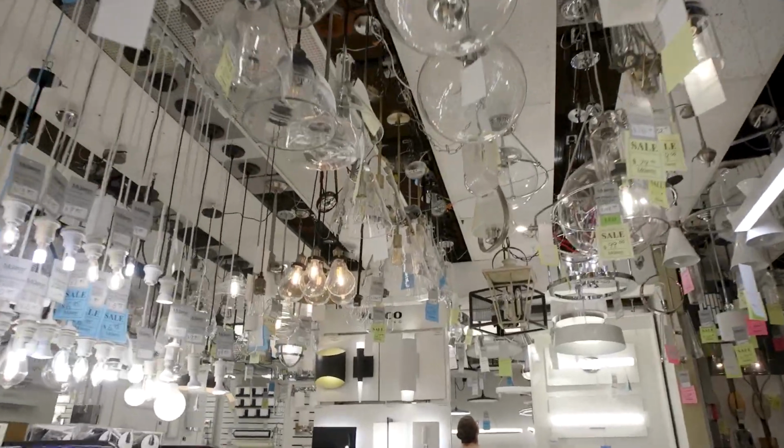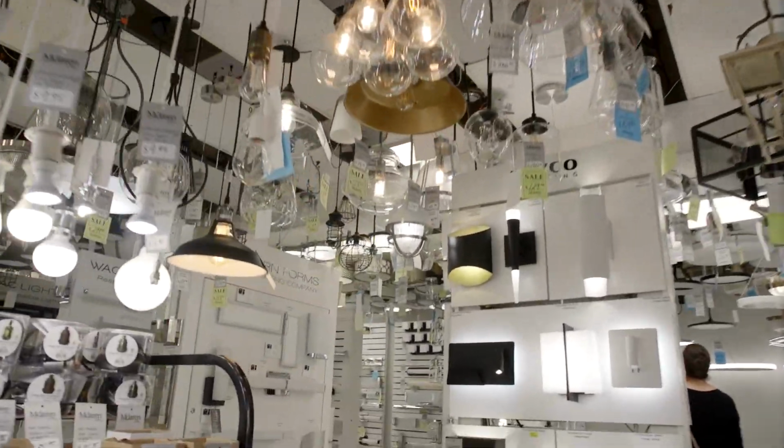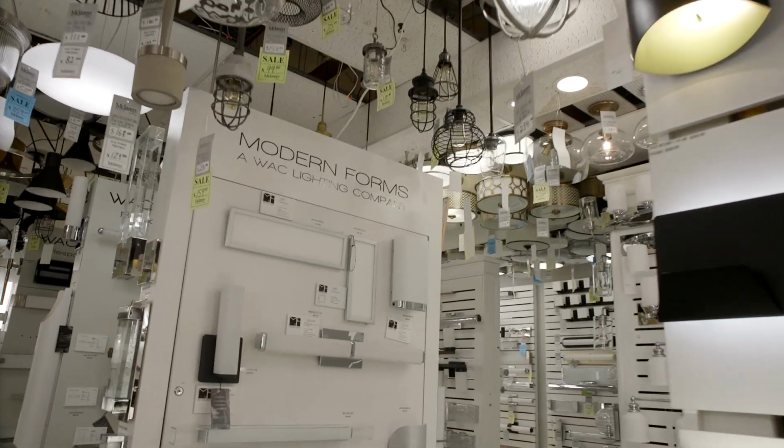Absolutely, and with the LED technology, it's really given them a lot of opportunity to expand what they can do for design. That's been right. It's been amazing.